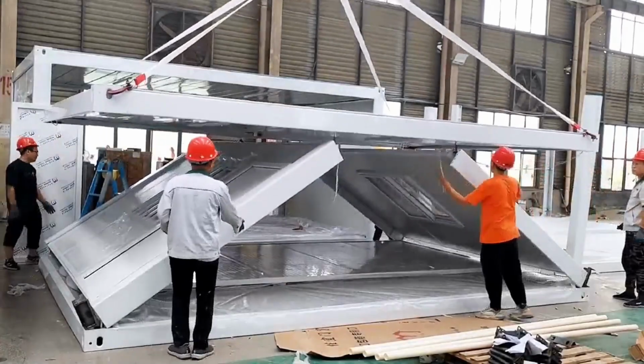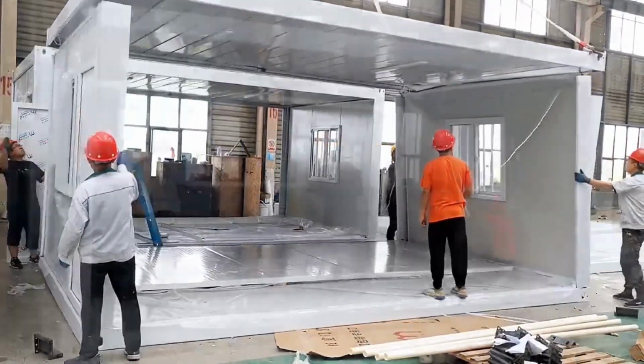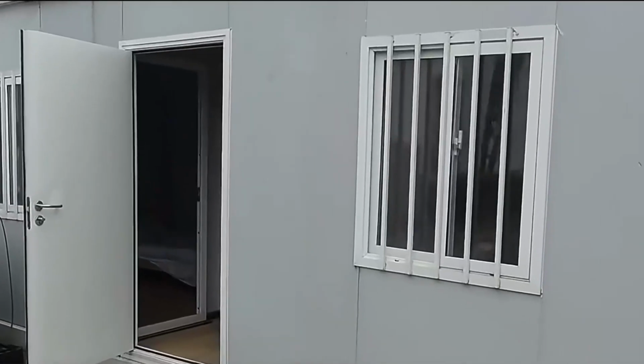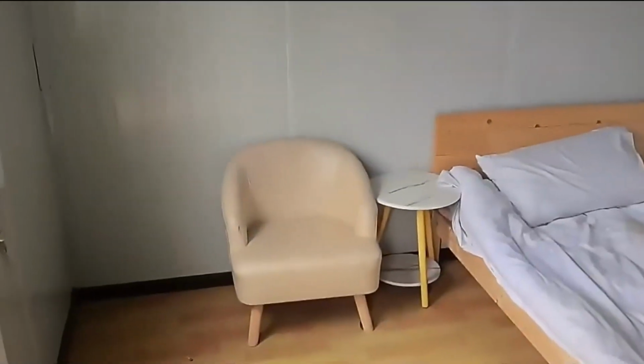This 20-foot modular home is fully air-conditioned and designed to be comfortable, durable, and customizable. It comes with 1 bedroom, 1 kitchen, and 1 separate bathroom, giving you everything you need in a compact space. Unlike basic foldable homes, this prefab feels open and inviting.